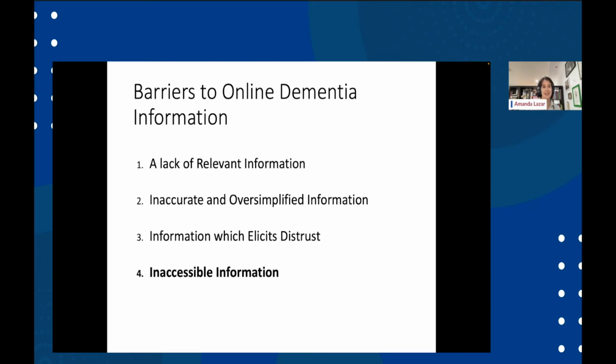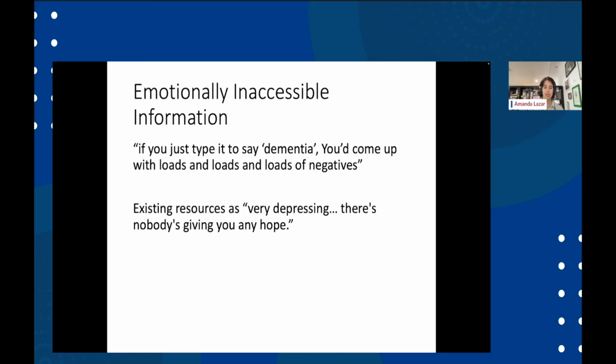And the last one that is relevant to this emotional dimension is this idea that information about dementia that they wanted to access to use as part of their self-management was inaccessible. Now, the inaccessibility was due to different factors. It was definitely due to cognitive concerns. It was due to sensory things like we just spoke about earlier, but also there was a large aspect of which it was emotionally inaccessible. So what do I mean by emotionally inaccessible?